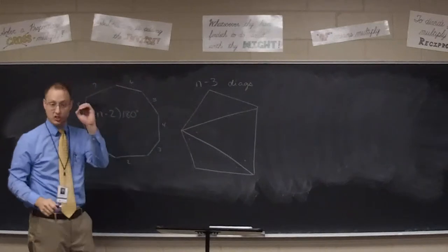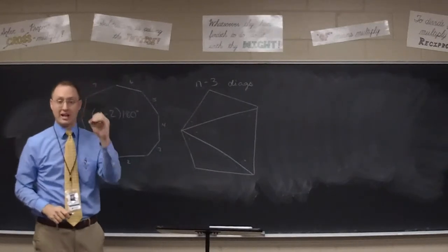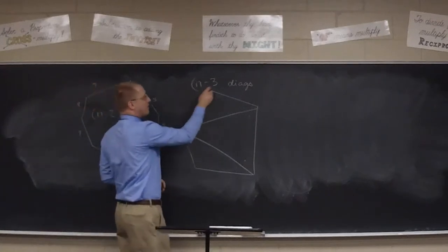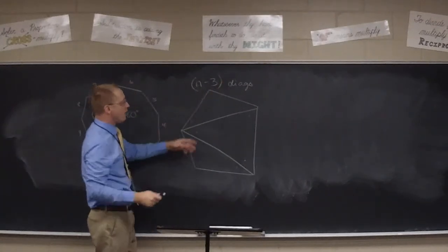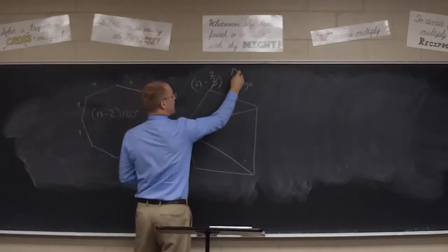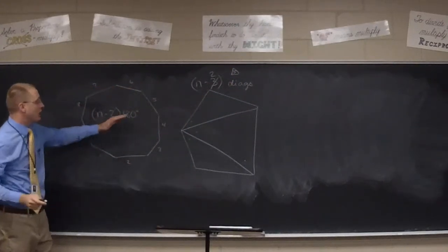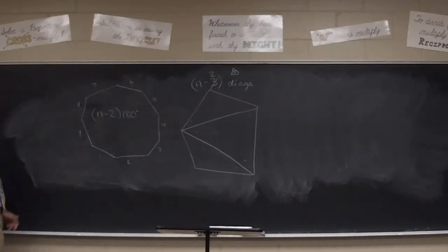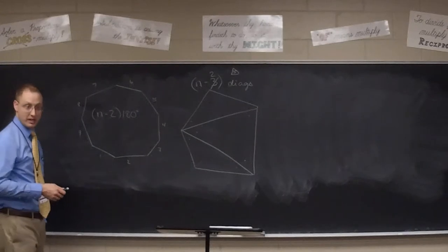Because we concluded you can draw n minus 3 diagonals. A triangle has 0, a quadrilateral has 1 from any vertex, and so forth, right? So from any vertex, we can draw n minus 3 diagonals, which means you always get one more triangle than you have diagonals, which is n minus 2 triangles, or in other words, n minus 2 straight angles in the sum. So if we had 9 sides, how many degrees would be in the sum of all the angles?